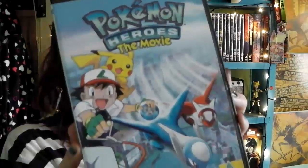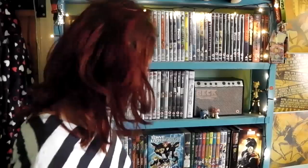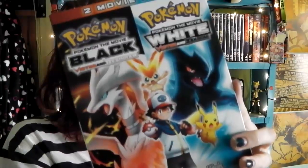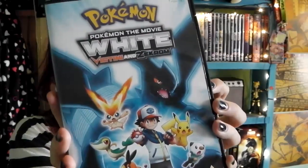Next is Pokemon Forever. I like what they did with the title, that's so clever. The 5th movie, Pokemon Heroes, the movie. I believe this is the 6th movie, which is Pokemon Jirachi Wishmaker. The only other 2 films I have I bought very, very recently, which is Pokemon the movie Black, Victini and Reshiram, and Pokemon the movie White, Victini and Zekrom.